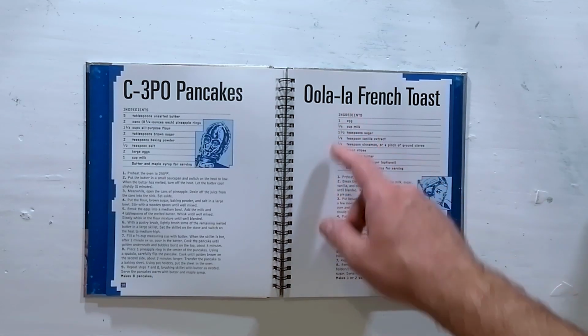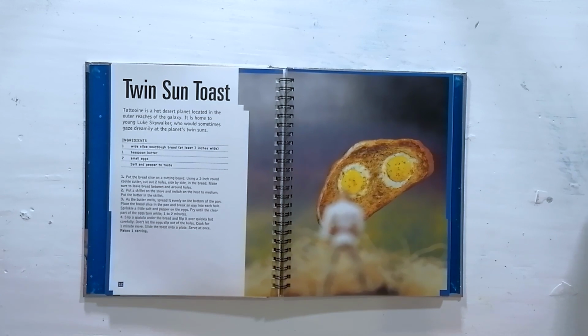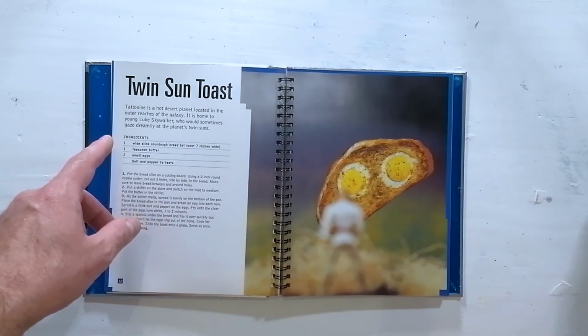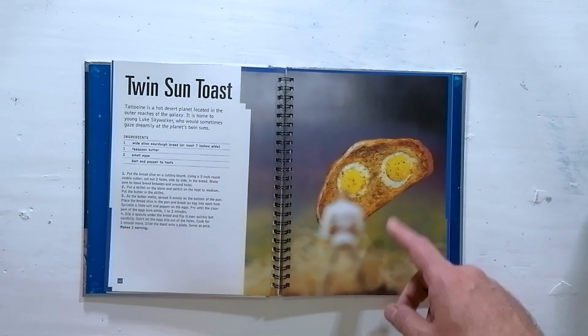Gets me every time. Oula, French toast. Okay, that seems good. Her name's kind of French. Aha, twin sun toast. Now that's cool. Tatooine is a hot desert planet located in the outer reaches of the galaxy. It is home to young Luke Skywalker, who would sometimes gaze dreamingly at the planet's twin suns. I could see myself making that. Eggs look a bit overdone.